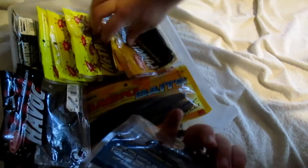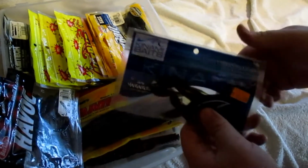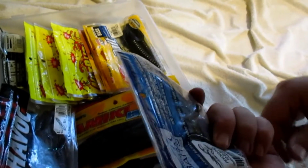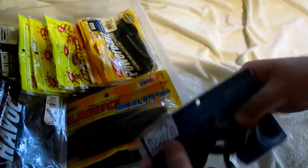Berkeley, Konami baits. I was told these baits would do pretty good and produce. I've tried them in multiple lakes. There's only two left in here. There was originally 10. I just haven't caught anything on these either.